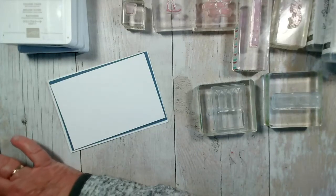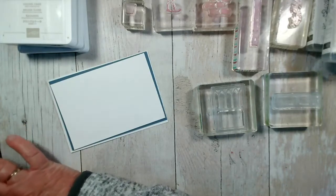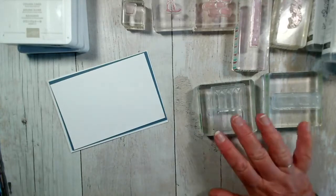Let me show you briefly the cards that we've made so far to give people an opportunity to hop on and say hi. Hi Katie, hi Karen, hello Laura, and hi Babsy.